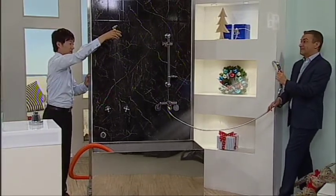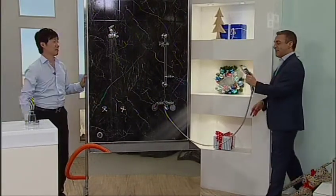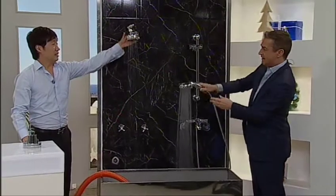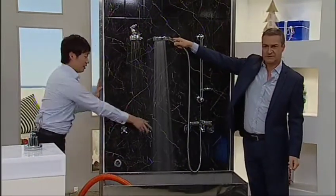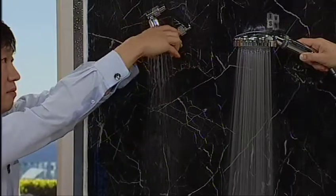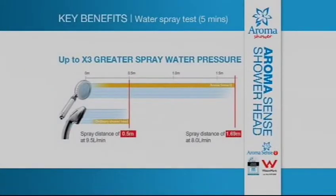There you go. I am determined that Australia is going to be in love with this product. It will completely transform your shower. That's a very typical... And I'm trying to turn it on as much as I can. It's turning that up as high as possible. And that's the difference that you're getting. Oh, there you go. There's the graphic.